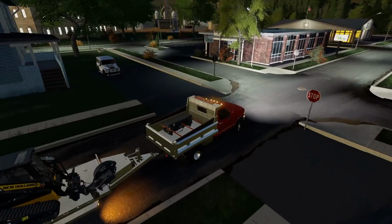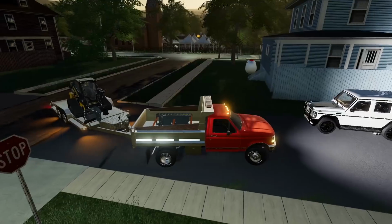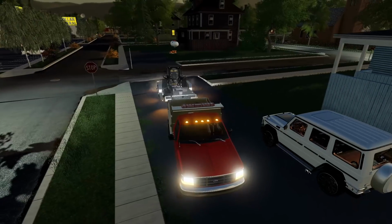All right, let's see if we can pull in. Oh, that's a cool... is that a Mercedes? One of those like G-Wagon things? I don't even know what you call them, but you see them around sometimes.